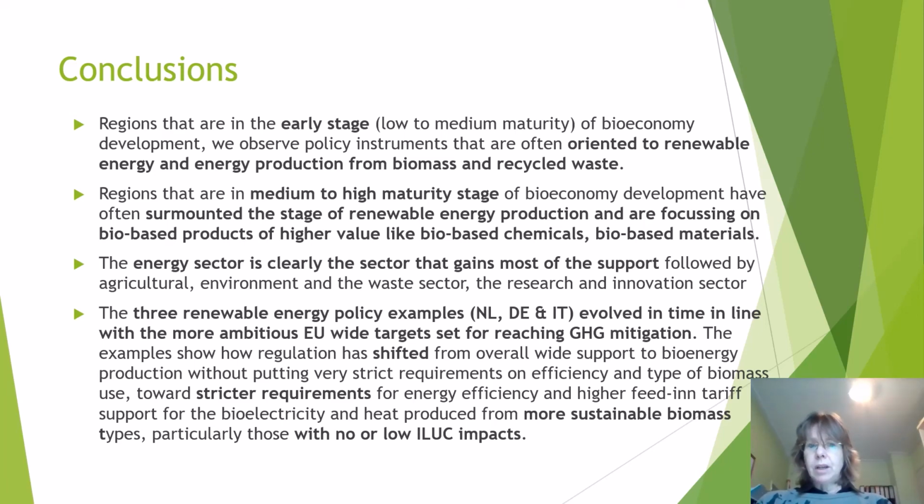And the three renewable energy policy examples in the Netherlands, Germany and Italy developed in time in line with the more ambitious EU-wide targets for greenhouse gas mitigation and renewable energy production. They show how regulation has shifted from overall-wide support to bioenergy production without putting very strict requirements on efficiency and type of biomass used, towards stricter requirements for energy efficiency, higher feed-in tariff, support for bioelectricity and heat produced from more sustainable biomass types, particularly those with no or low ILUC impacts.